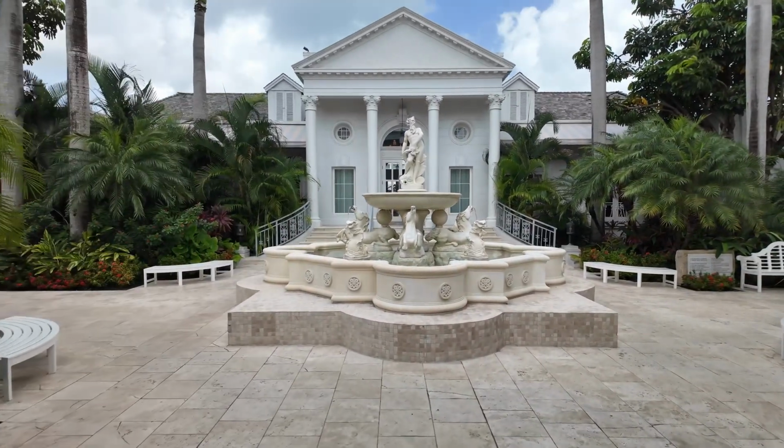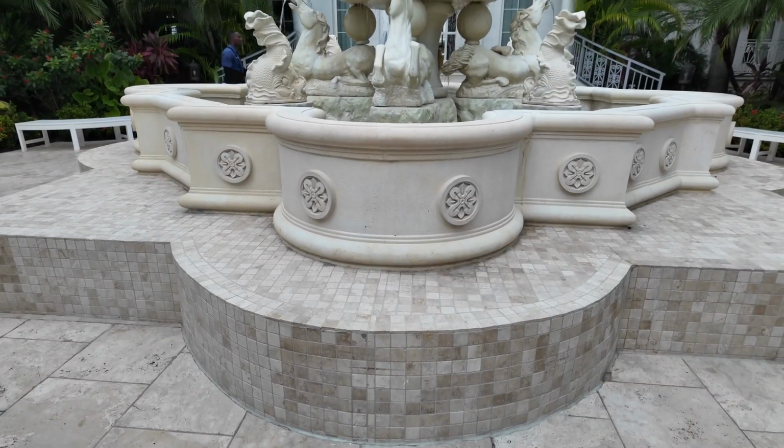Heading further in, you have this small courtyard that splits off into different directions with a massive fountain.